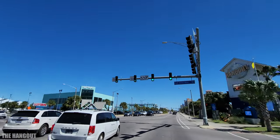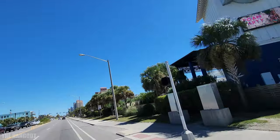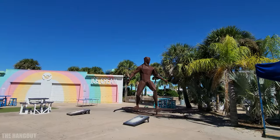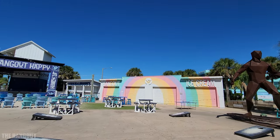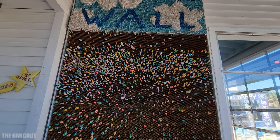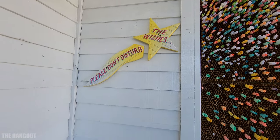All right, next up, we're gonna go check out another one of my favorite places, the Hangout. I always love coming here. Let's go check it out. This really is probably one of the coolest hangouts ever, and I love coming here. Such bright colors, it's really fun. They have different decor that you would not expect. They have this wish wall, you can write little wishes and stick them in the wall. It really is a lot of fun, and they do have really good food.